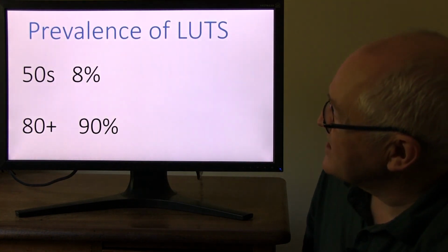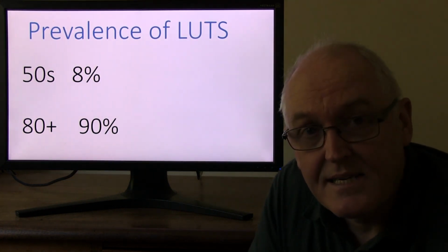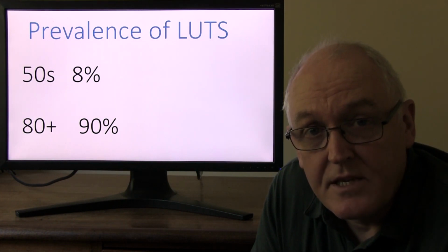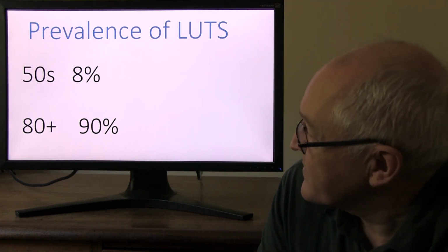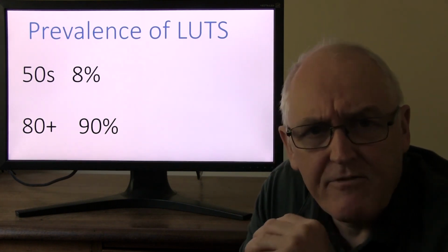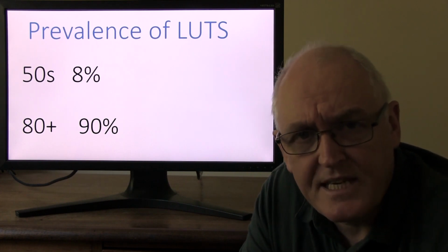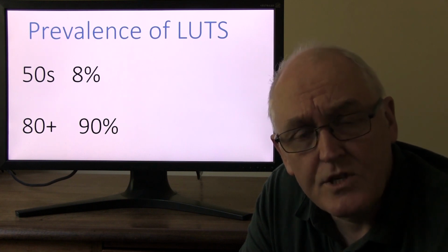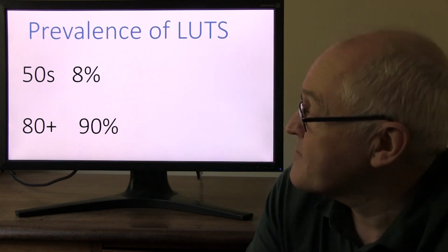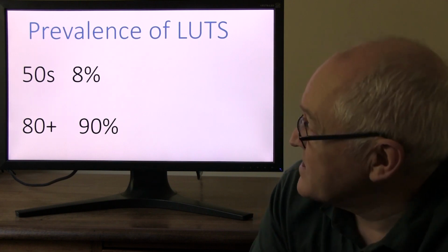Now, enlargement of the prostate gland causes LUTS, lower urinary tract symptoms. This is a big part of the problem with benign prostatic hyperplasia. The prostate gland is going to start to grow in virtually all men in their mid-40s, so by the time men get to 50, there is some degree of prostatic enlargement. That doesn't always cause symptoms, but the enlargement will be there. The prevalence of lower urinary tract symptoms gets more prevalent with age.